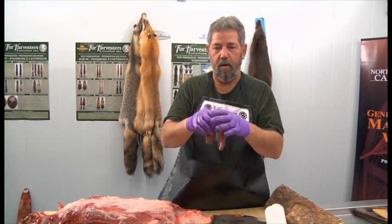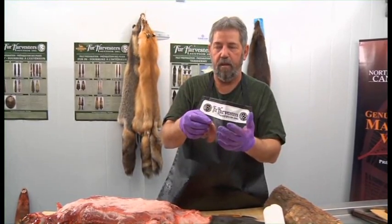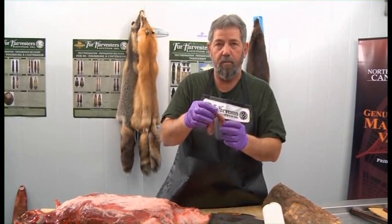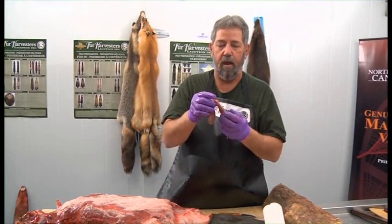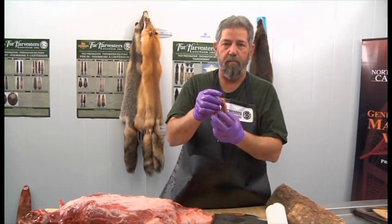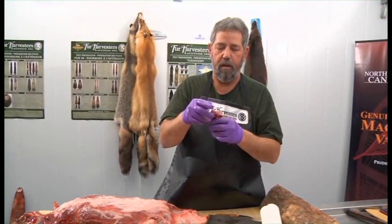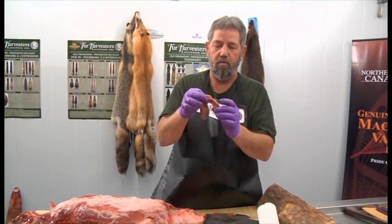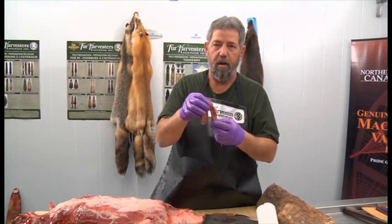Then you're going to have to sit them on a screen mesh or something and let them dry for another day, to get the moisture out from the freezer. Once they're dry, put them in a paper bag. Never throw these in with your fur in the fur bag, because you're going to get all the oils off the casters on your fur. Put them in a paper bag or a cardboard box, and then ship them that way. You can put that cardboard box in with your fur, but don't just throw the casters in. And never put them in plastic, because they'll rot before they get to the auction house.